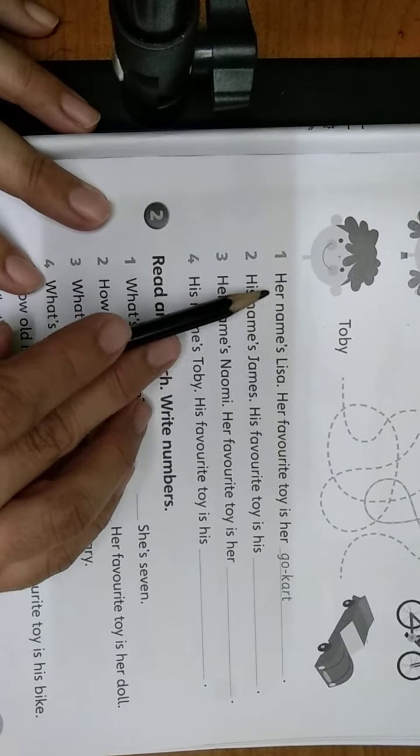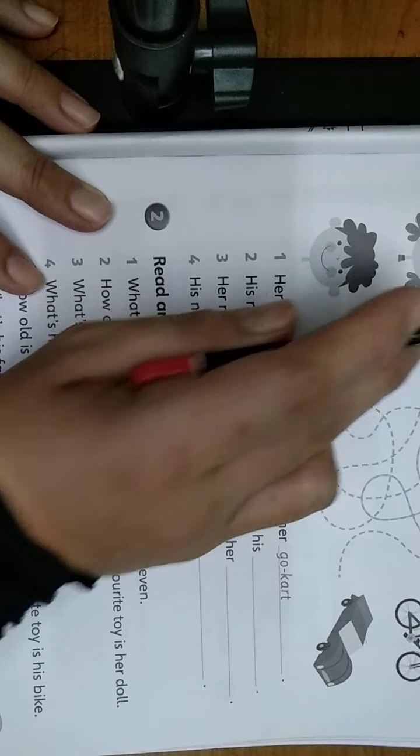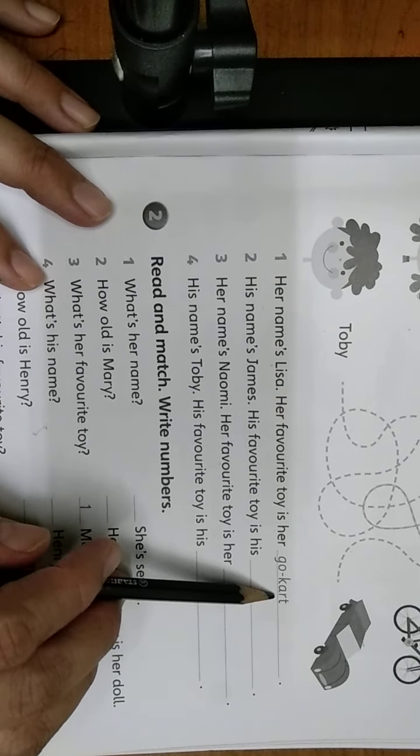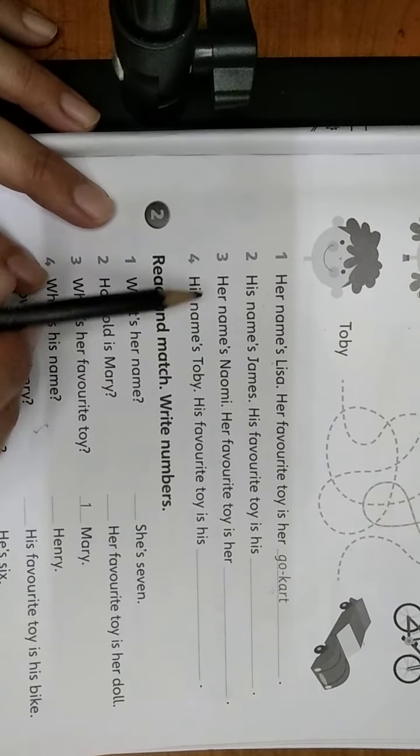Look at number 1. Her name's Lisa. So, tadi mana Lisa? Tu dia, Lisa. Okay? Her favourite toy is her go-kart. Go-kart dia ada sempang, nampak tu? Go, sempang, kart.